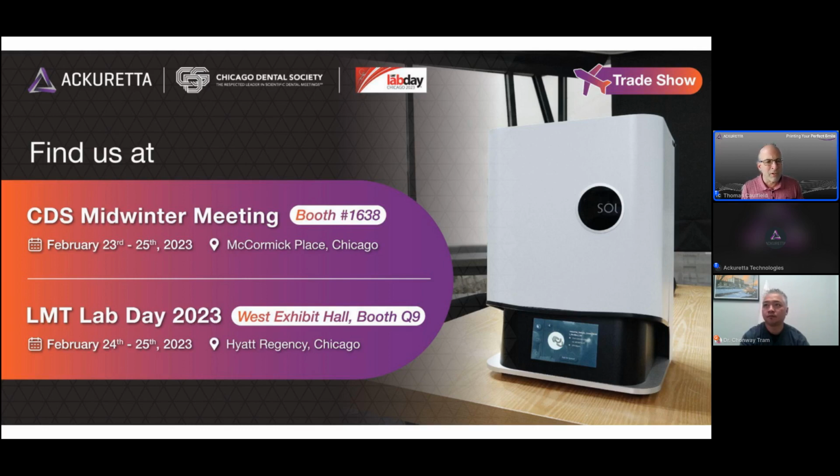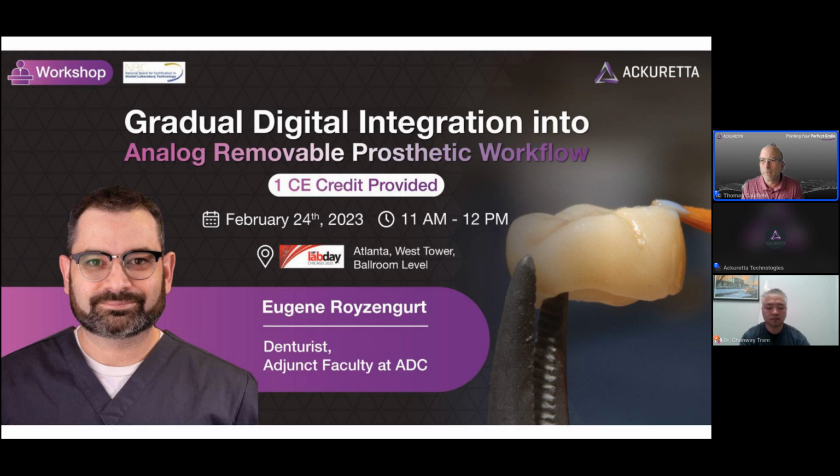You're really going to have to find us though, because unlike a lot of other printers, they're not that big. It's very small. So you're really going to have to squint your eyes and look and say, oh, there's the printer, I see it now. And you'll see how it'll fit in your operatory. Booth 1638 at Chicago Midwinter and booth Q9 at Lab Day. Next slide. And then gradual digital integration into analog removable prosthetic workflow, and a CE credit provided as well. That will be in person at Lab Day.